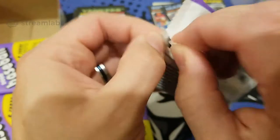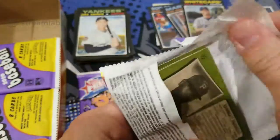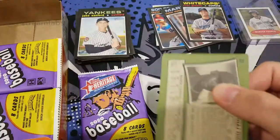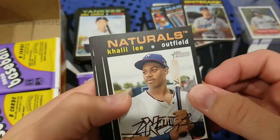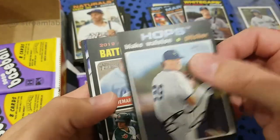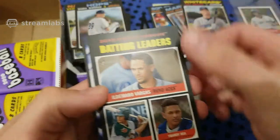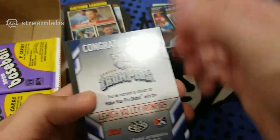One feels a little bigger than the other ones. This might be a relic in here or something. I'm not sure. Hard to tell. Nope, no, I don't see a relic. Okay, but anyway, we got Cahal Lee, the Naturals. Blake Bolton, the Batting Leaders. And what we got here? Congratulations, Iron Pig. Okay, so that's one of our chances.